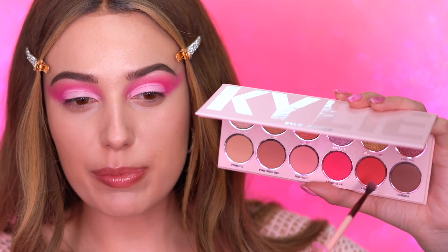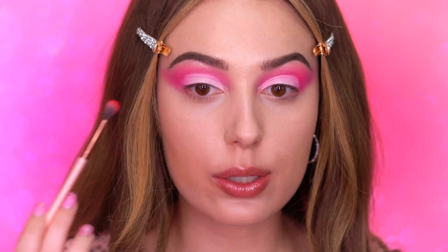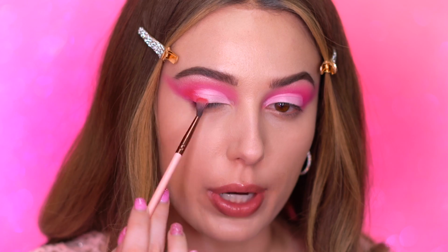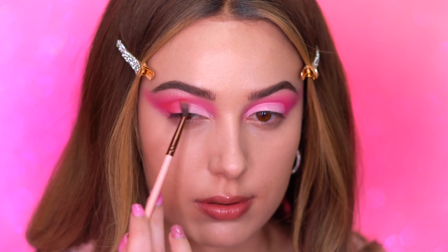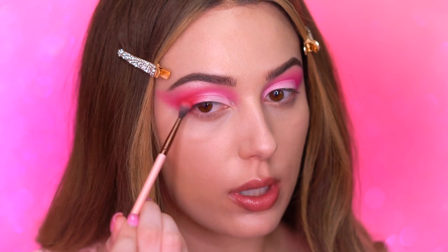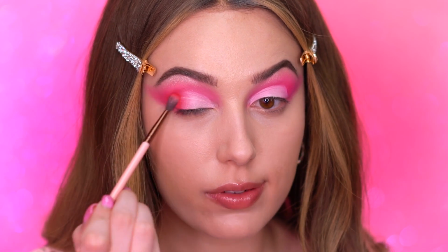So I'm gonna go ahead and grab the shade here called First Date. This is almost like a corally red color, and I'm just gonna place it right on the outer corner of the eye. I'm wiggling my brush on the edge of that concealer and tapping it in. That's just blending so nicely. This color is actually really nice. It's kind of like a red.